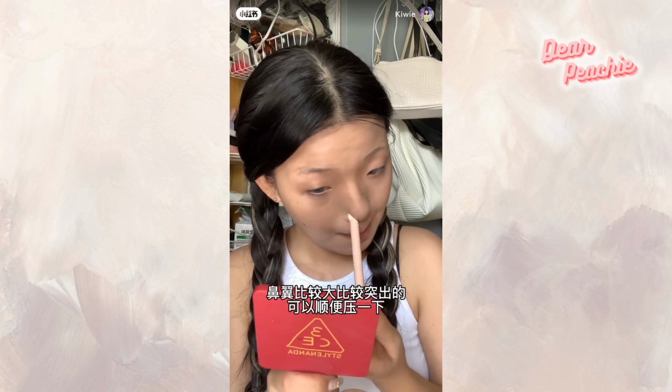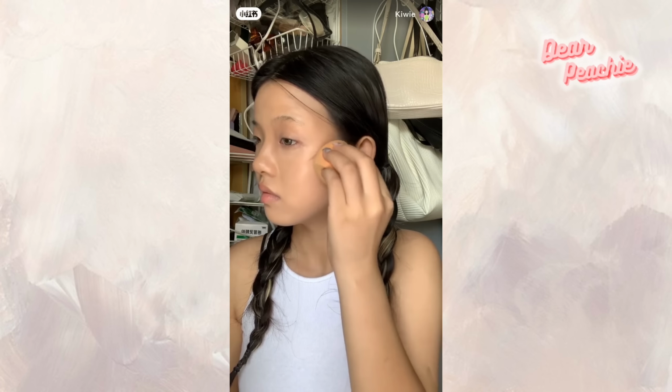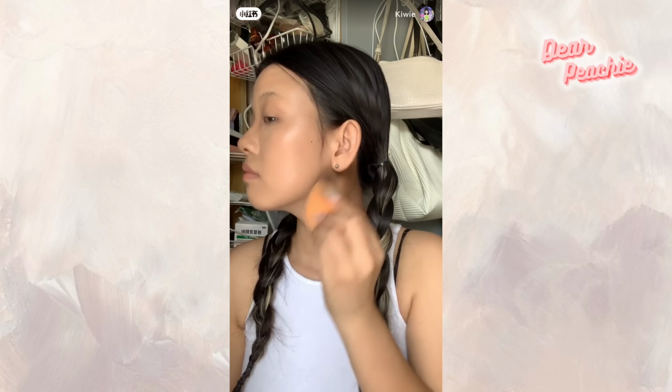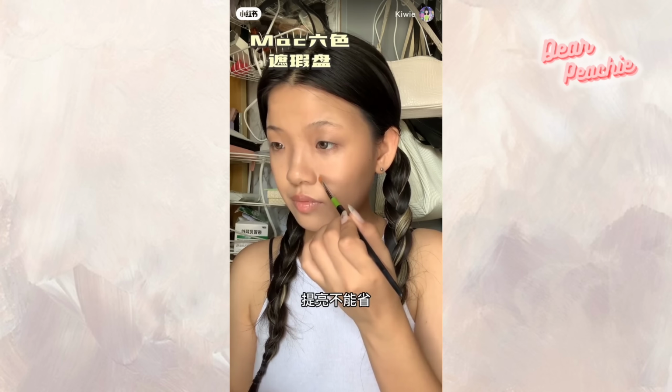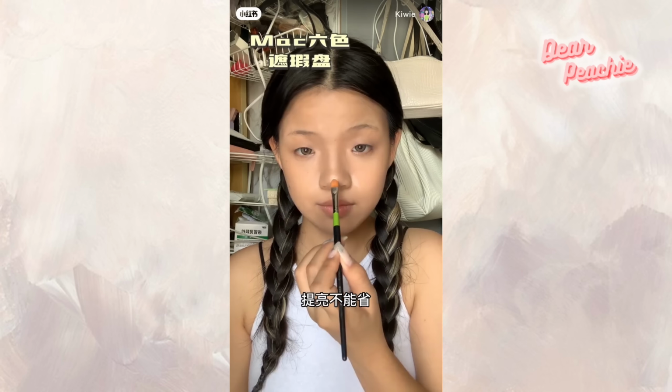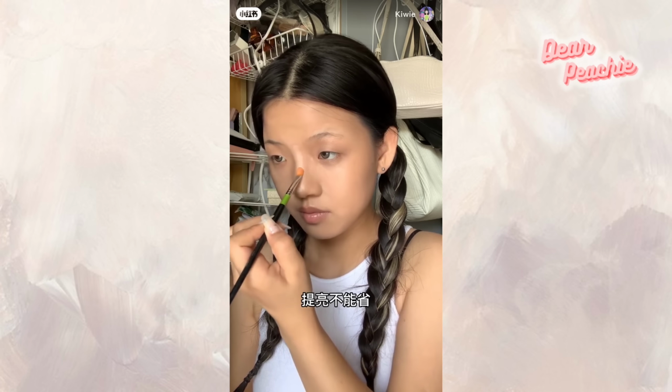Remember to apply contour at the highest point of your cheekbones and along the jawline too, to make the center region of her face look more projected forward. Kiwi uses the lightest shade on her concealer palette to highlight the center regions of her face, such as the sides of her nose alars, nose tip, nose bridge, and forehead.